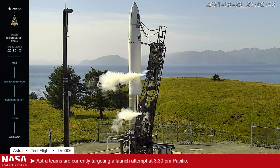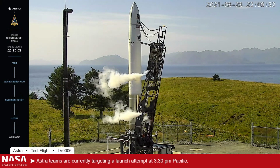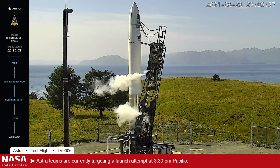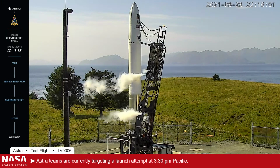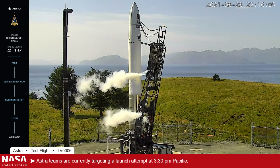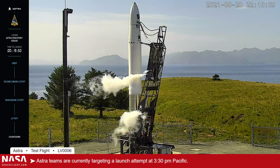Gotcha. We're coming up on T-minus 20 minutes and counting, just 5 minutes away from the beginning of the terminal count, so a brief status update if you are just joining us. We are targeting a liftoff time of 3:30 p.m. Pacific time after a hold for some propellant load operations to continue. All systems appear to be operating nominally right now. Carolina, can you just give us a status update of where we're standing now?